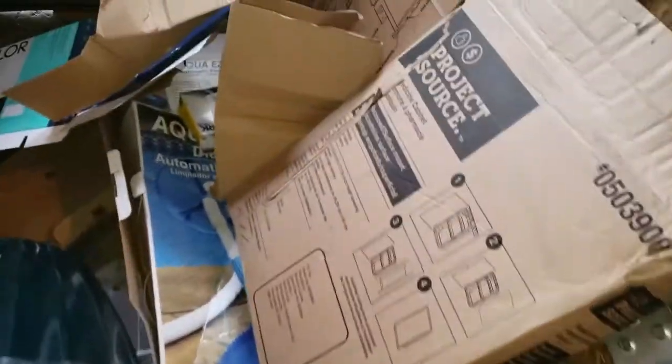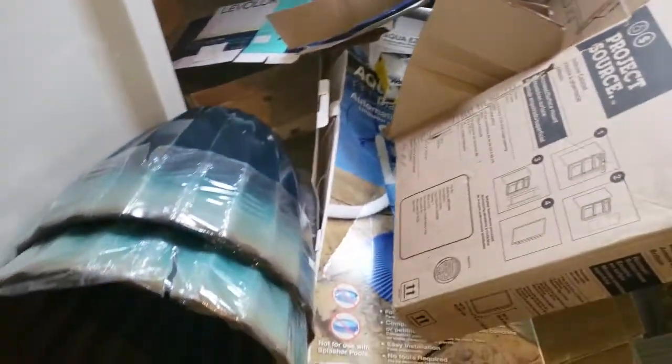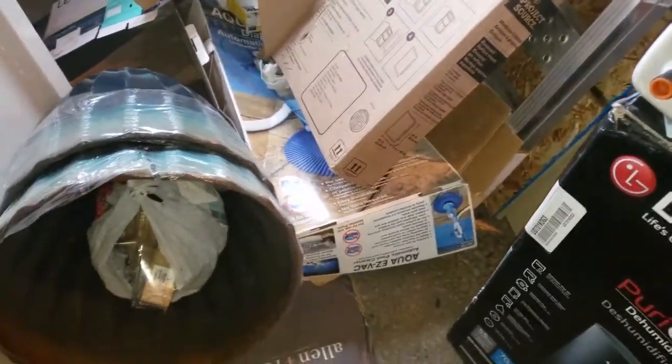These are completely shattered, and these boxes, they're just empty, and they're literally full of garbage. There's nothing in them. It's just, I don't know, maybe their dumpster was full at the store, so they figured we'll throw it on the truck, but lots of stuff like that.